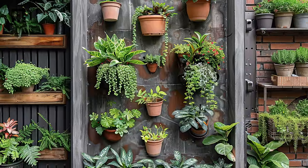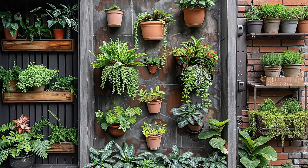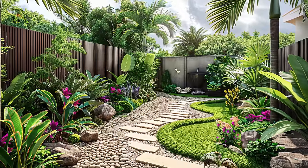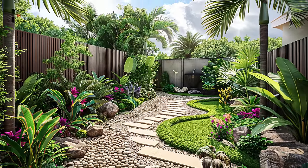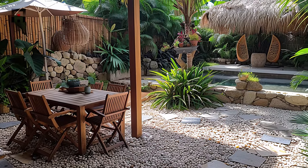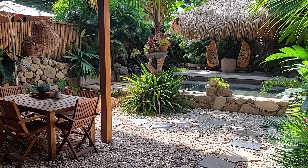Some of the most popular plants for a tropical courtyard garden are palms, ferns, orchids, bromeliads, hibiscus, bougainvillea, and bird of paradise. You can also add some herbs, fruits, and vegetables to your garden, such as mint, basil, lemon, pineapple, and banana.